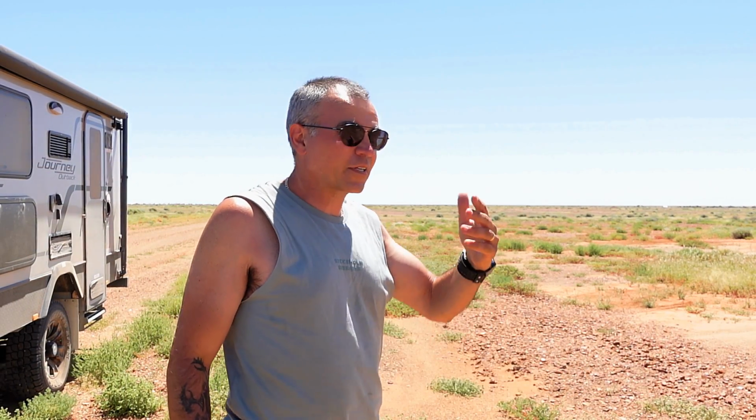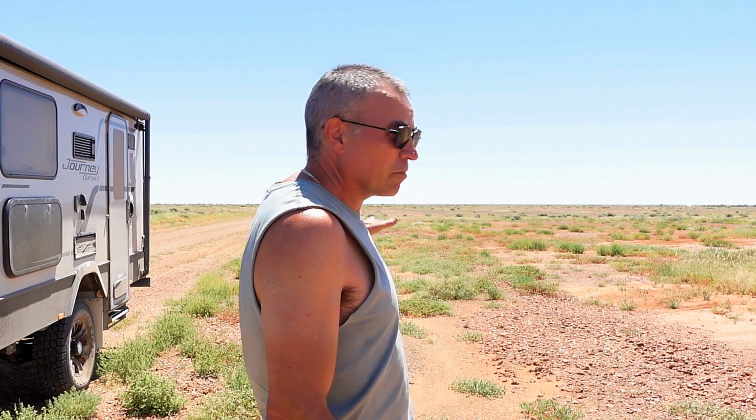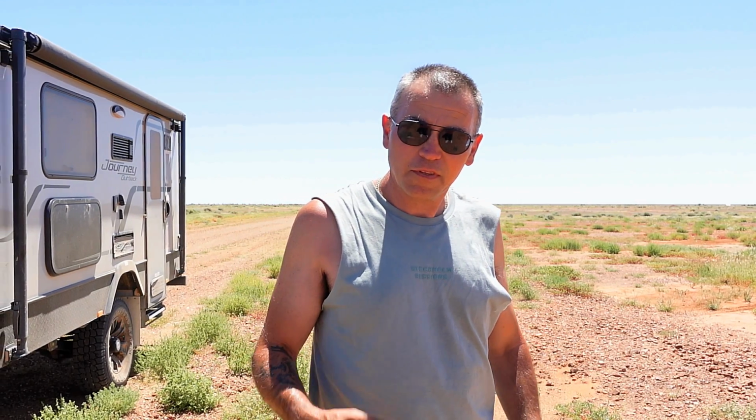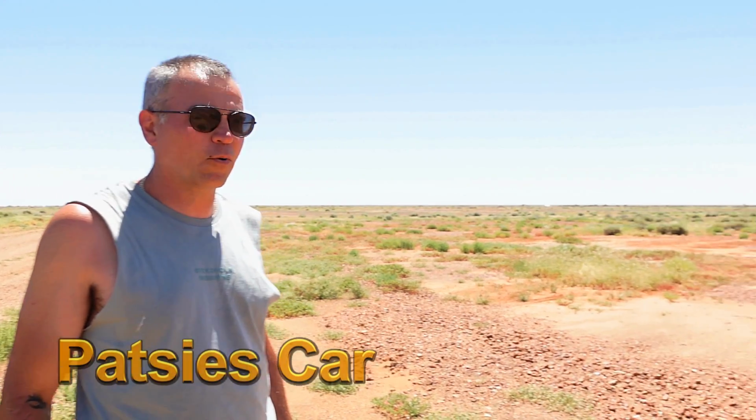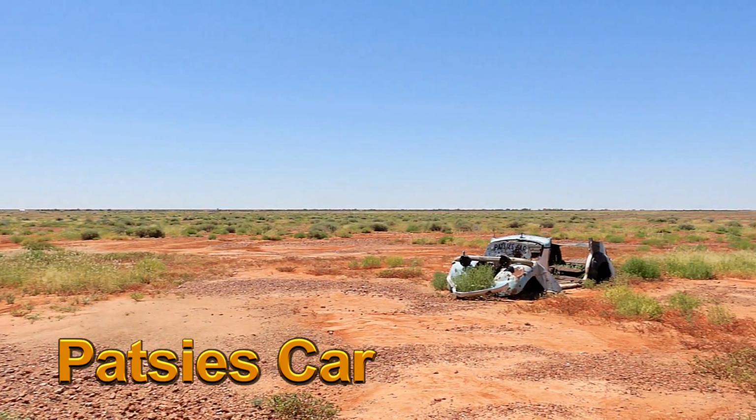So after about 100 k's of literally nothing, first thing you're going to come across is Patsies Car, which is an old wreck that obviously someone's painted.